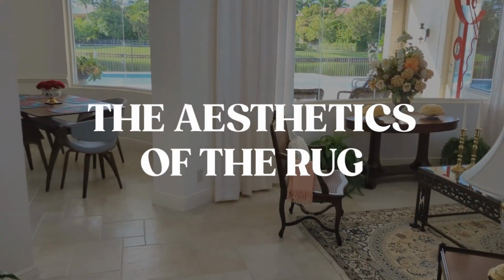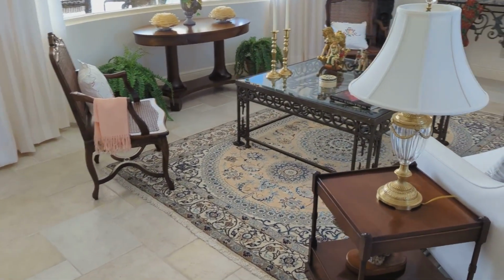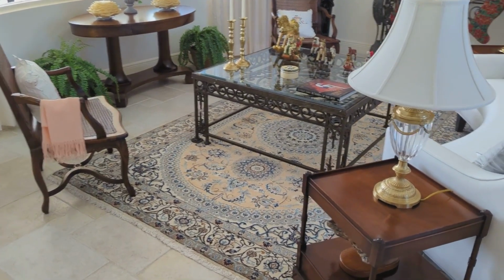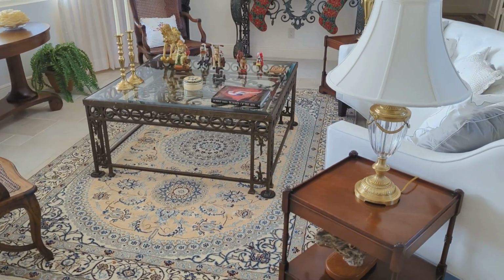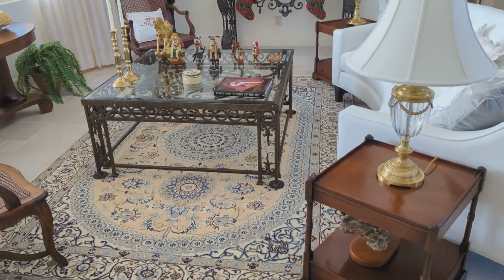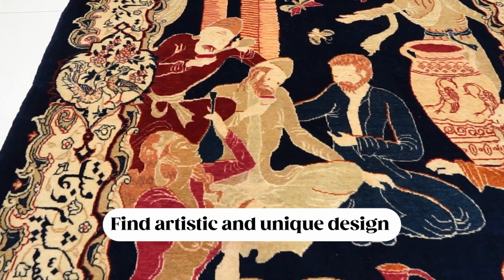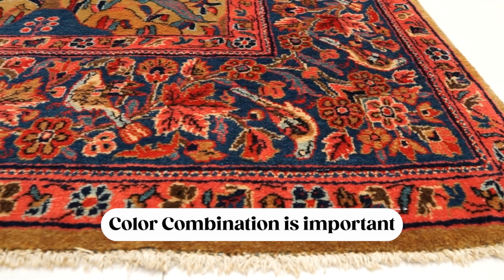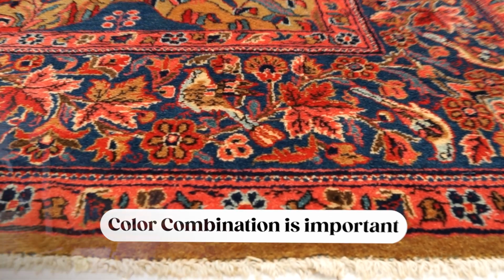Another part of buying investment quality Persian rugs is, of course, the aesthetics of the rug. In my opinion, Persian rugs and their beauty are really subjective, but there are a few things to consider when it comes to the aesthetics of the rug to make sure that they're investment quality. One of the things is that you want to make sure that the design of the rug is very artistic and unique. The more artistic and unique the design of the rug, the more its value is going to appreciate over time. Also, you want to check the color combination, make sure that it has good harmony and is well balanced and works well together.